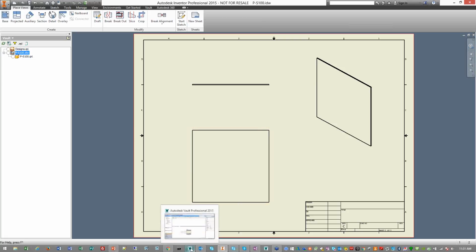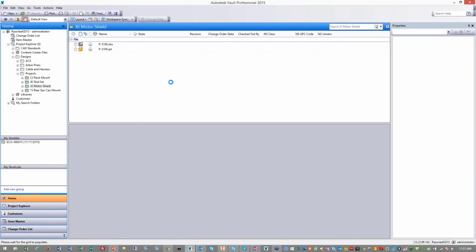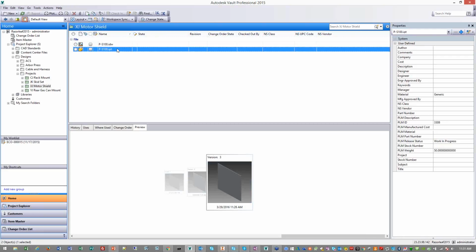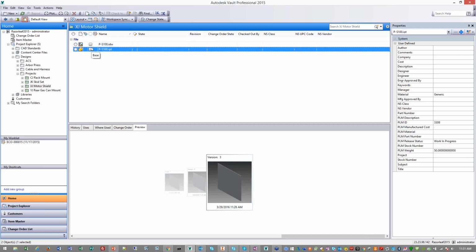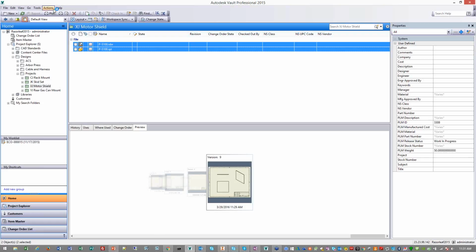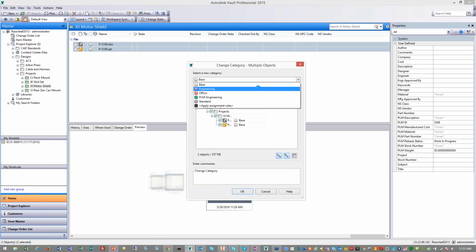We are going to jump back over here to Vault, do a refresh, just so we can see the file status updated. And now we want to release this so it goes to Vault. For those of you using Vault Workgroup or Vault Professional, you're probably ahead of me. You already know the problem, right? These files were created in the base category, so they don't have a life cycle. So we need to take these files and place them in a category that has a life cycle. So what I'm going to do is go to Actions, Change Category, and we're going to place these guys in the engineering category.